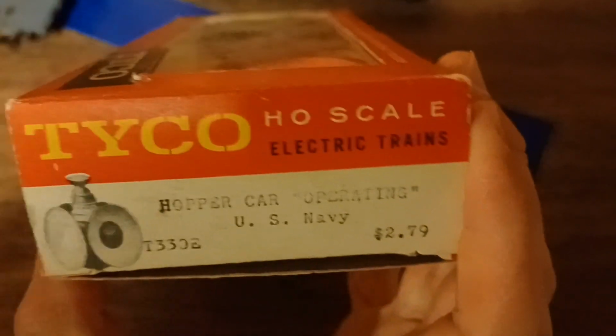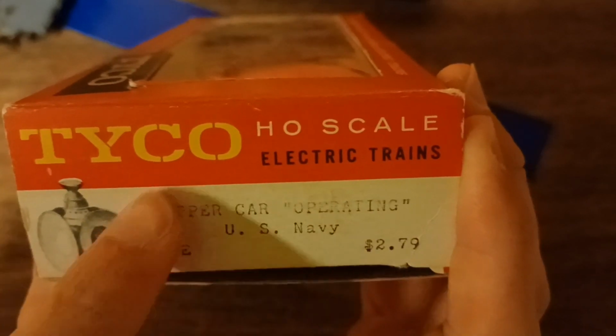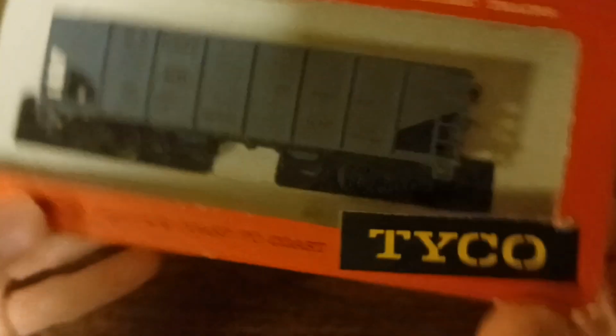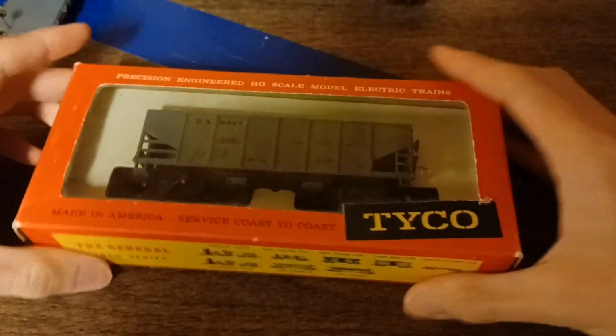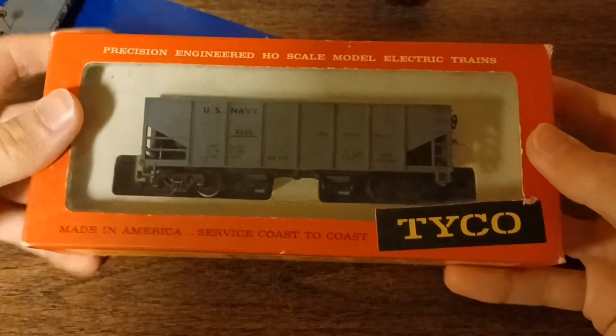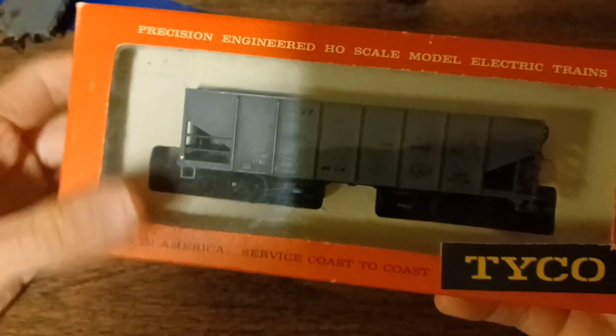It will say all the dates on here. The original price was $279. It was an operating U.S. Navy car, and with the box, it's extremely rare. And it has everything all around too, including a couple other pieces of information too. But here is the U.S. Navy hopper, and I don't want to show the box a little too much because I don't want to get flagged or something.